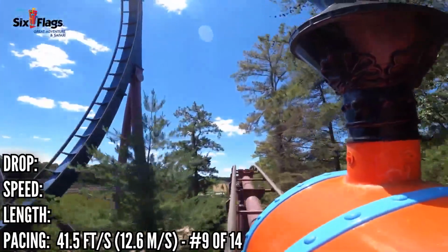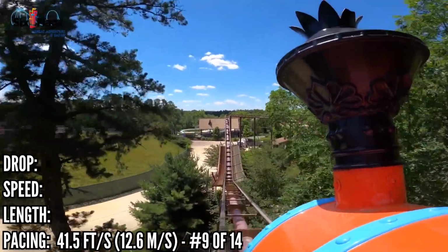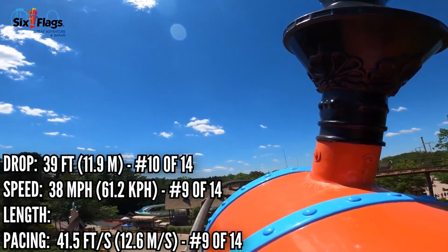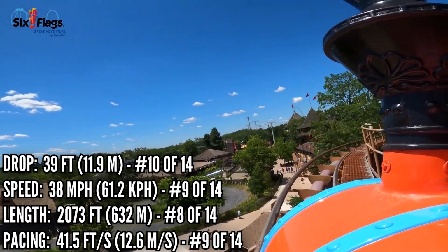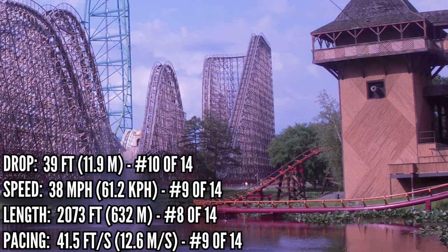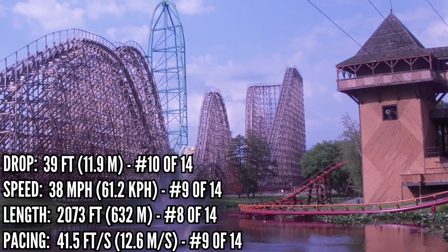It doesn't have the worst pacing compared to the other rides in the park, ranking 9th. Also 9th in speed at 38 miles per hour, 10th in drop with 39 feet, and 8th in length, with just over 2,000 feet of track. It's a park original, and it's still going strong, finishing with that iconic swoop over the water with the Intamin monster standing right behind it.